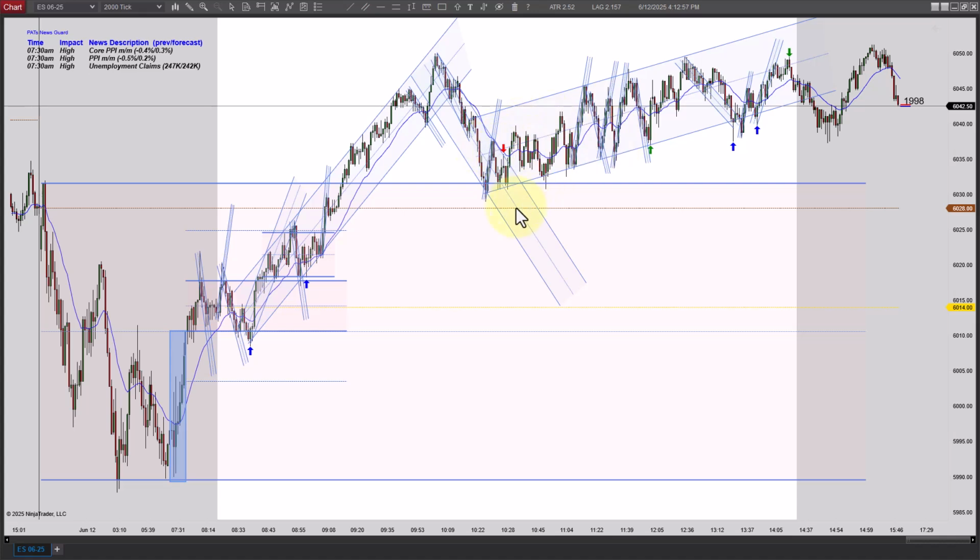There's not a lot of trades here today. Again, not a lot of setups, but there's a few. There's a couple in the morning, a couple in the evening. There's not even a lot of green ones today. Just not a lot of setups, unfortunately. So it is what it is.